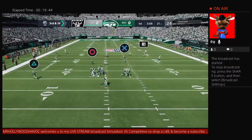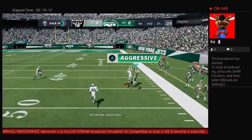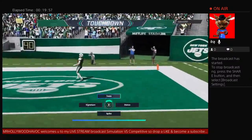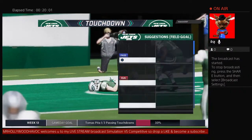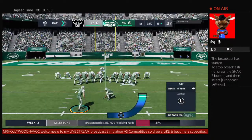Darnold from the gun. Flush to his right. On the run, he'll let this go deep right. Oh, this is taken in. It's complete. And all the way in. Touchdown, New York. Braxton Berrios, 79 yards. And the Jets have taken a first-quarter lead.